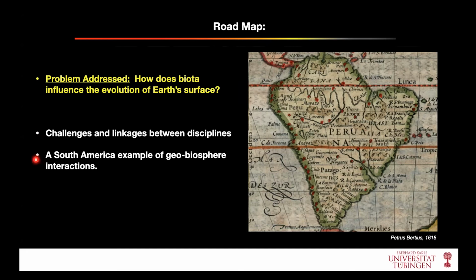Then, in the second part of this talk, we'll take a field trip to my favorite continent, and we'll go to the west side of South America, and I'll give you just one example of how we can study these geo-biosphere interactions. So let's start with the first point. What are the different processes that are active here?